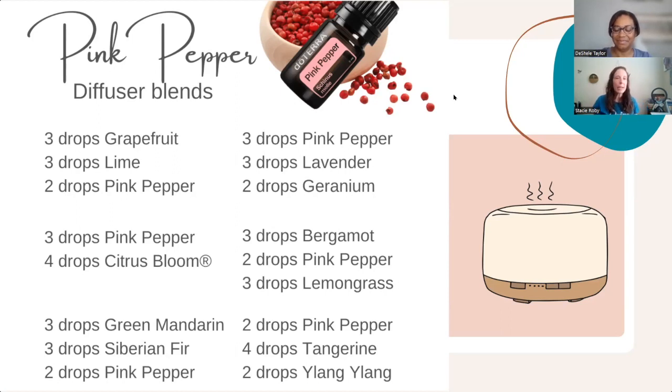But the pink pepper, when it came out, there was a Mother's Day thing that had like star anise and stuff like that that we don't usually get, so that you could use it for perfumes. And the pink pepper really added a nice spicy hint to, like, say lavender or geranium or rose, these really flowery florals and the citruses. So you see mostly on here, that's what it's mixed with because it blends so well for the diffusers.